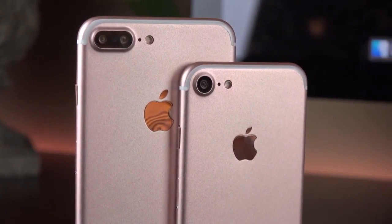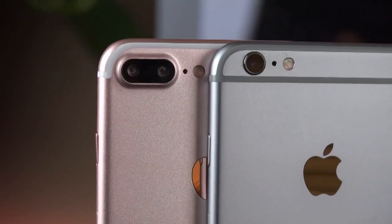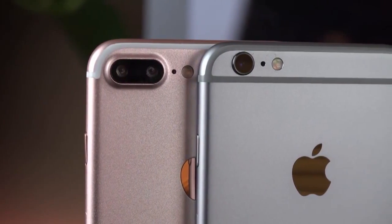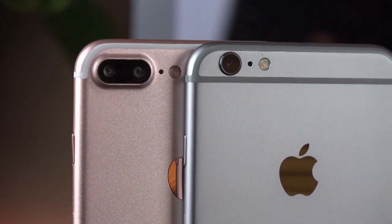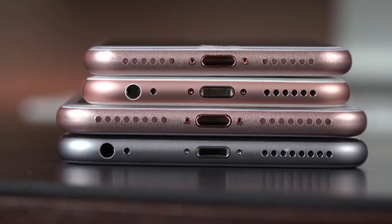The other big news here is that the Plus model, if this is called the 7 Plus, will actually feature a dual camera setup, and this is likely to work somewhat similar to the Huawei system, which combines a color sensor and a luminance sensor to create better low light images and just more vivid images.